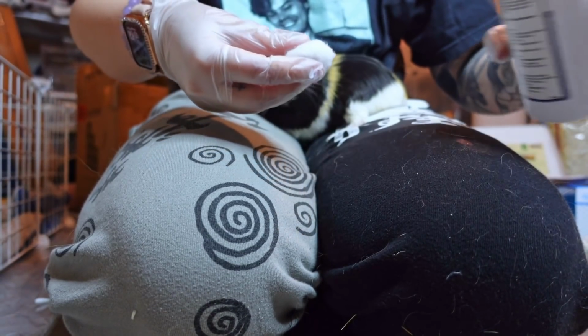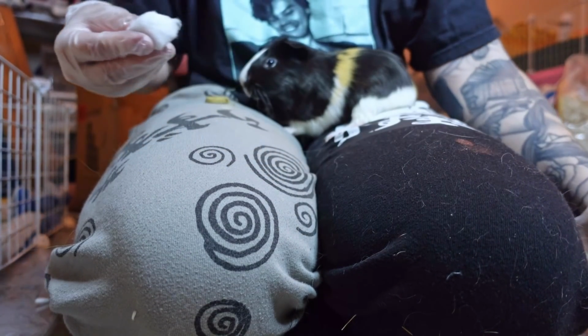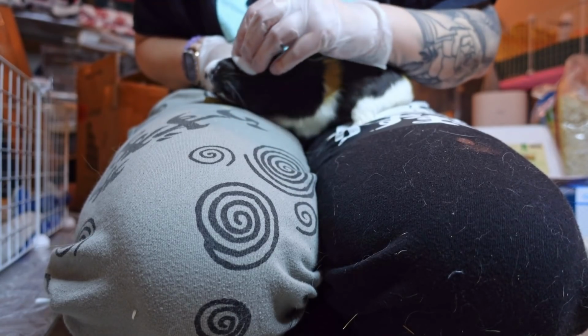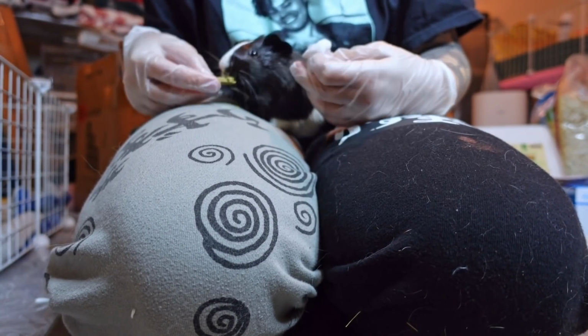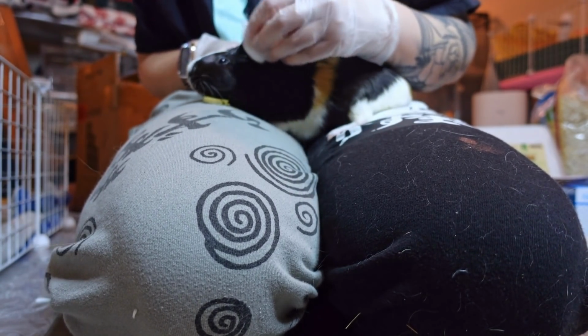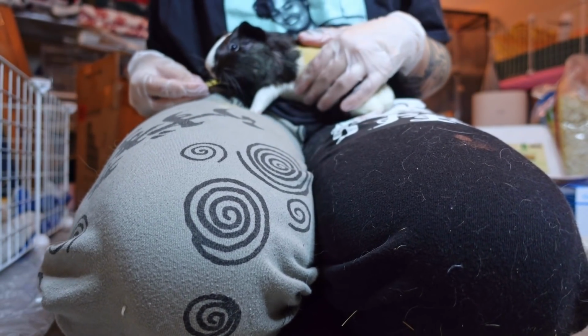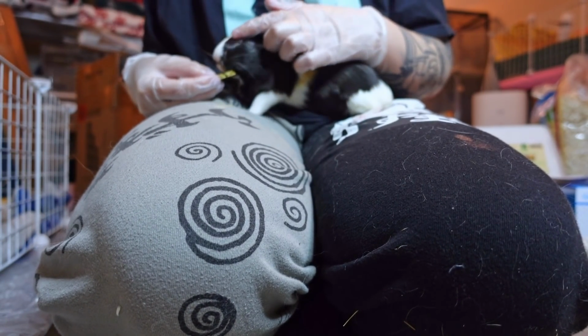So I'm going to put some saline solution onto a cotton ball here. And I'm just going to wipe his eye with it. He's really not a fan. I don't blame him because people have been dealing with his eye, but I want to try to keep him as calm as possible, but he needs this to be done. So I may have to use a little bit of force just to keep him still.